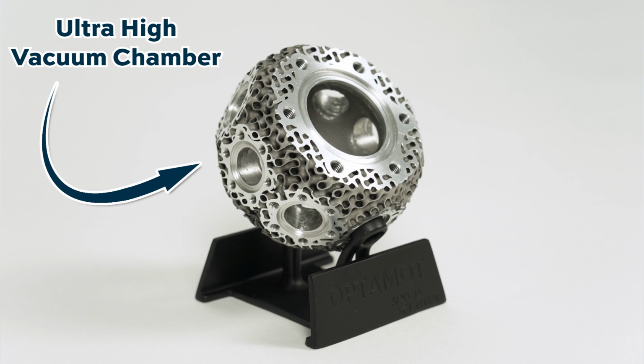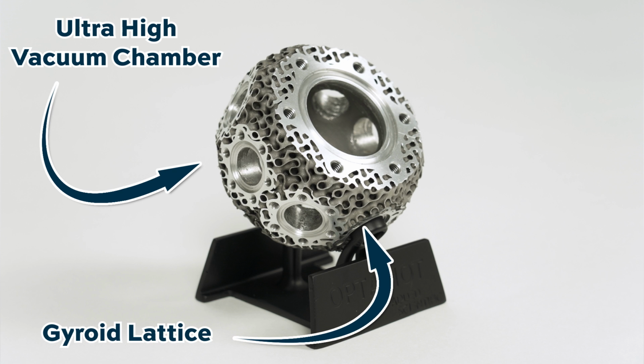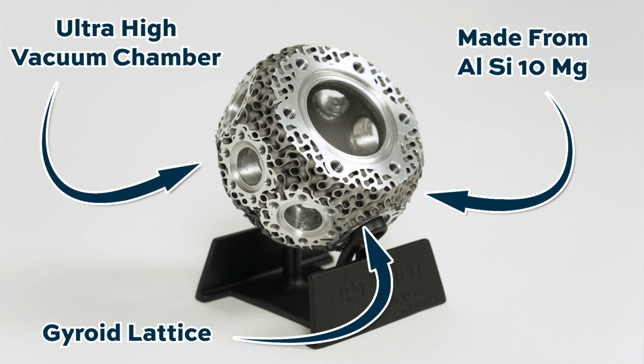Vacuum chamber. Holds a vacuum for quantum physics research, isolates a cloud of atoms within this vacuum. This lattice for cooling. Cooling is very important to maintaining that vacuum. This lattice makes it more effective. A different material choice, an aluminum alloy, makes this part lighter.